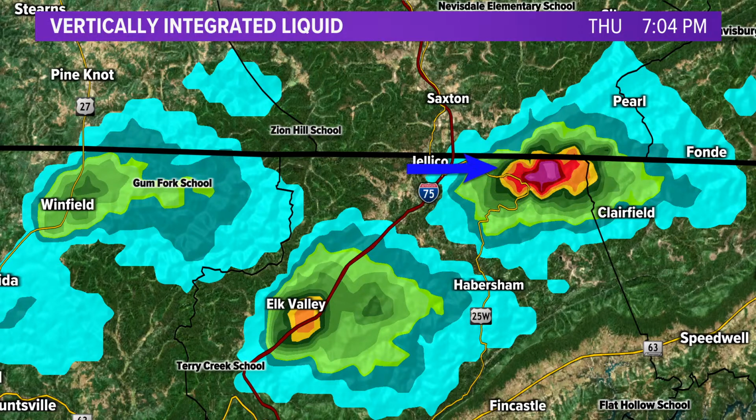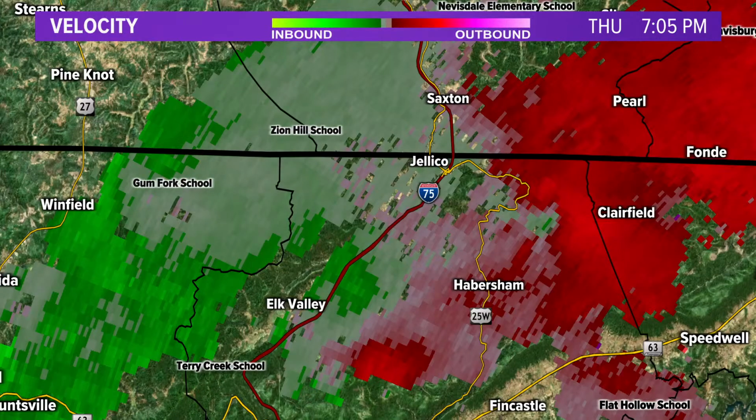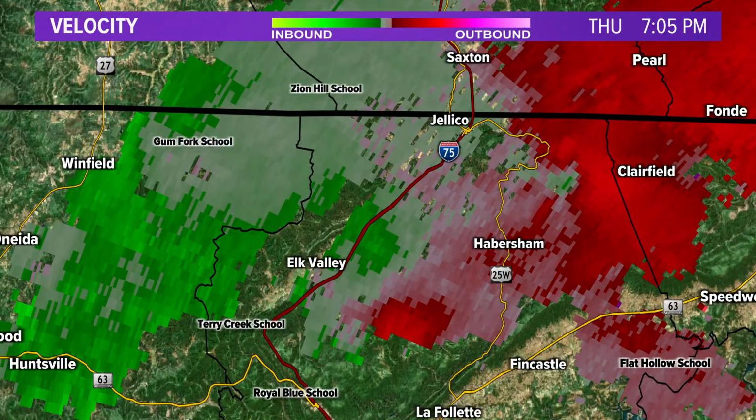The cell that currently still has a tornado warning attached to it in northeast Campbell is going to be clipping northern parts of Claiborne County. Then we have another cell that developed on the backside of that one, was producing some larger hail, or looked like it was, near Elk Valley along I-75. That is also going to be moving into Habersham. So as we've talked about before, in Habersham, you need to be taking shelter or staying in your shelter, because we do have the potential of that storm to produce damaging winds. Again, not seeing a very strong velocity signature right now, but at any moment, these storms can wrap up. That's what we've been talking about all day.